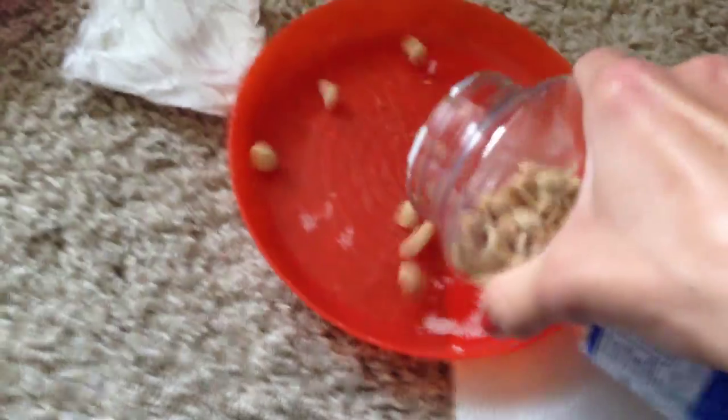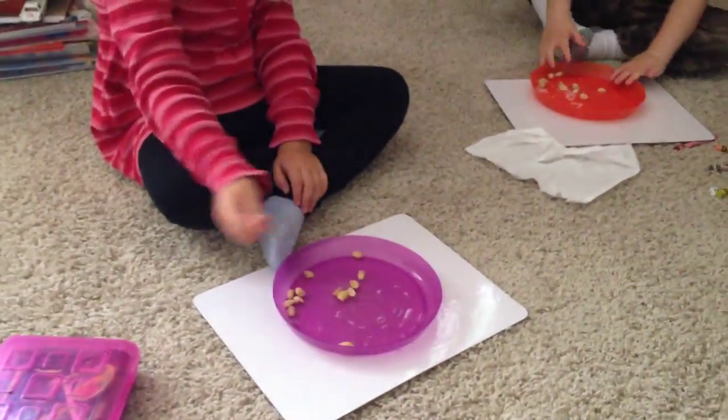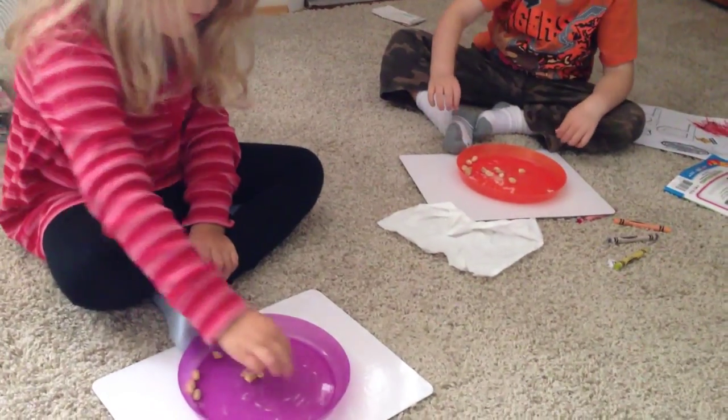What number are we learning about today? Six. Number six. All right, I'm going to put some peanuts on some plates. What does plate start with? P. I want you to count out six peanuts and put it on your board. Take your plate off your board.